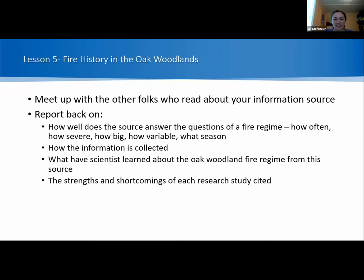Sorry for any confusion about what to do in your group. So the idea, my poorly executed idea, was just to have you talk about your specific information source, and to talk about how well that source answers the question of a fire regime, including how big, how severe, how variable, what season. So how well does your information source tell us about fire regimes? How do scientists or historians collect that information? And what they learned about the fire regime from your source.